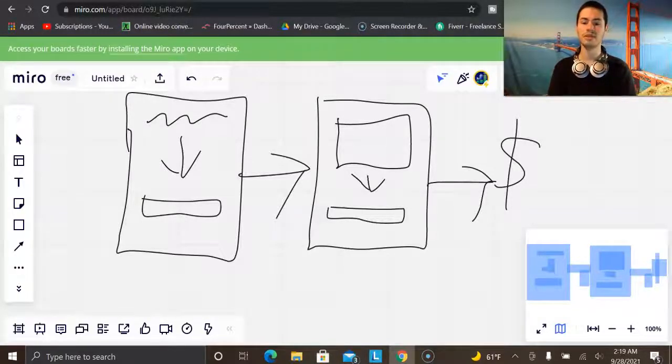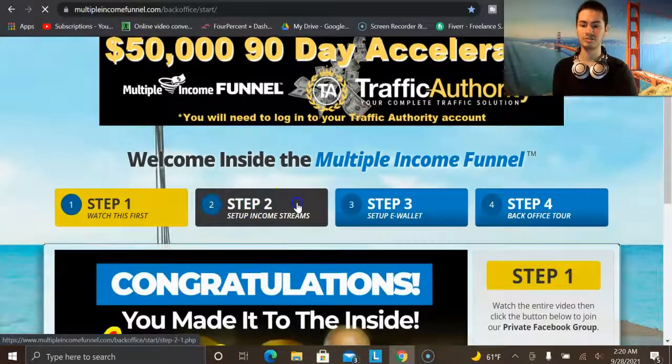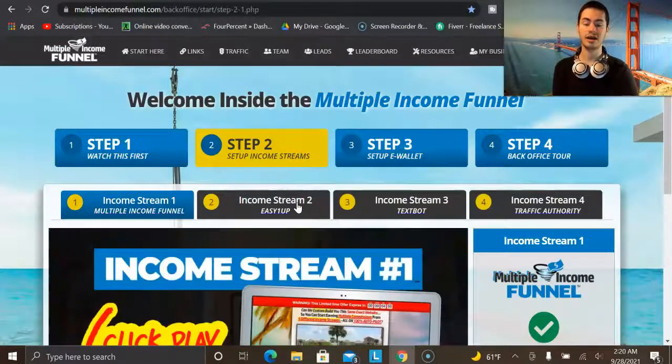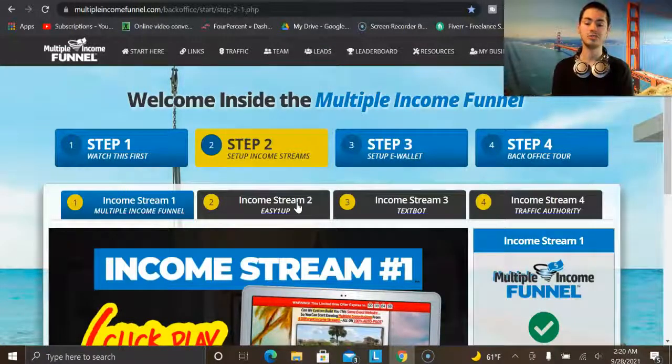Well, the good news is you don't have to build any of this yourself. Instead, what you could do is you could plug into a system that's already pre-built for you, already proven, and you can simply leverage a system that's already working. Now in my case, the system that I use is called Multiple Income Funnel. This is a very simple 4-step system that you could access simply by clicking the first link down below, and that will take you to the video that explains how this entire system works, right?